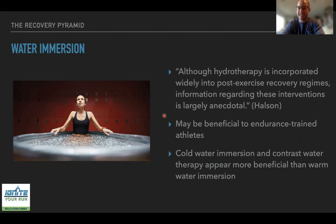People like it, people stand by it, but it's mostly opinion based, right? They feel better from doing it. So it's altering their perception of soreness, their perception of pain to allow them to feel better. But it might not actually be facilitating that actual physiological recovery process. The study showed it may be more beneficial actually for endurance trained athletes, which I thought was interesting.